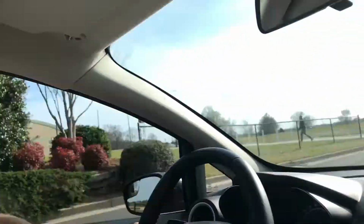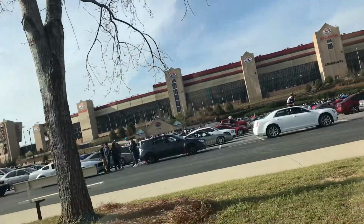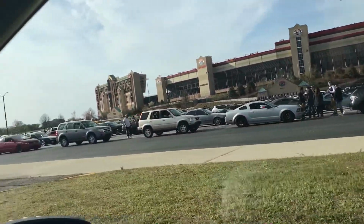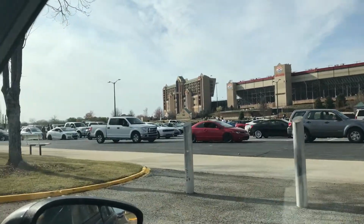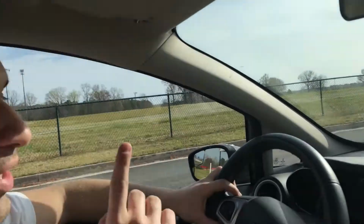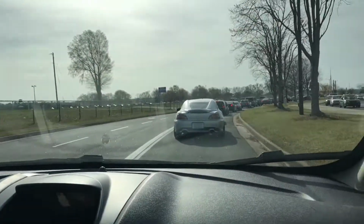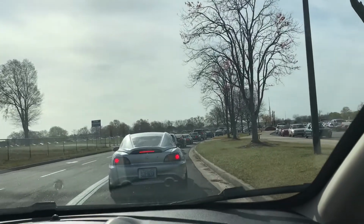Hey guys, so we finally made it to Import Alliance. I've gotta say, I've never seen any kind of car meet like this. Take a look out the window. It's incredible the amount of cars that are actually here and the amount of cars that are still showing up. Like, we're in a line right now, and if you guys take a look out that way, there's another line coming in from there. It's just insane the amount of cars that are here right now.